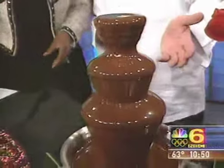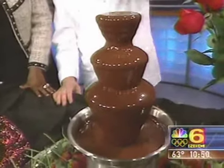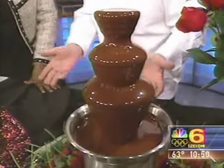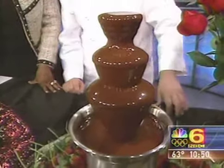Here we got a beautiful home-style chocolate fountain. I'm sure everybody's been to a bar mitzvah or a wedding when they see these huge ones. You can actually get this online or in some of the local stores, Bed Bath & Beyond, even Walmart, even Costco have them now. Do they really? And you can have your own little chocolate fantasy right in your own house.